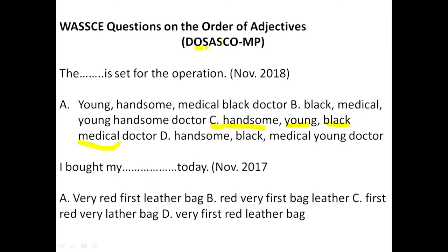We haven't got any shape. Next, color. No color there. Of course, O, origin. We haven't got any origin. M, material. So meaning two things to consider here. The first to be determiner and what? And material. Because leather is a material thing.